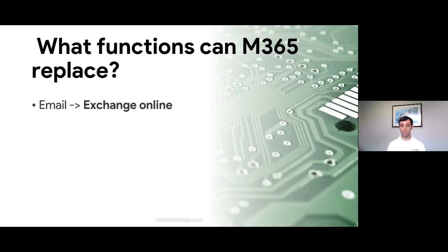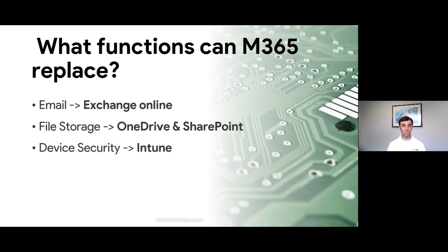File storage: a direct replacement for that in M365 would be OneDrive and SharePoint. So all those files and folders that you store on your server today can be moved into either a OneDrive or a SharePoint. So that's a direct replacement there. With device security and management of devices, M365 has a feature called Intune. Intune allows you to do things like set a screen lock timer on the computer. So if there's inactivity for 5 minutes or 15 minutes on the computer, it'll lock the screen or put the computer to sleep. It'll allow you to do things like disable a USB key from being able to download information. So different security features and device management that you can do with a server today, you can do most of those same things with Intune.